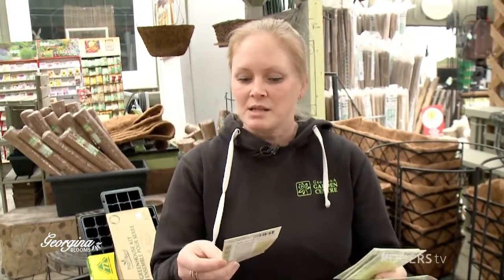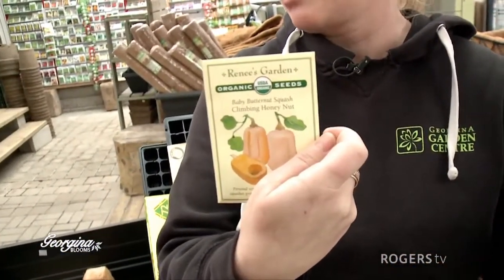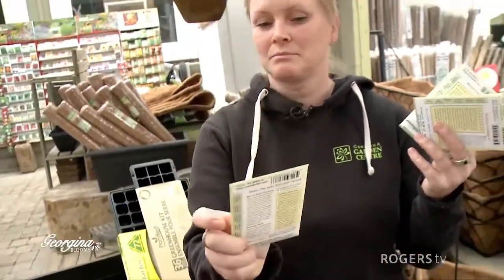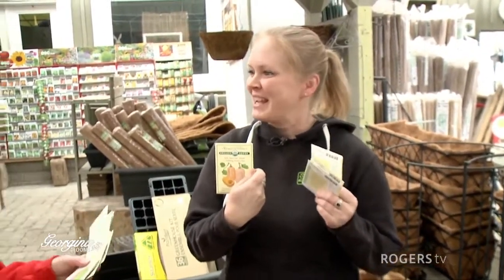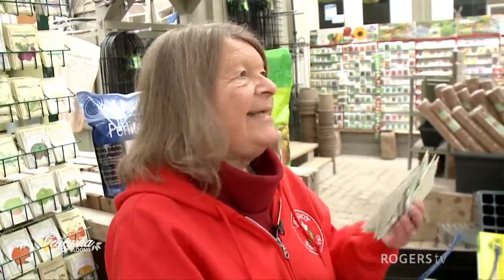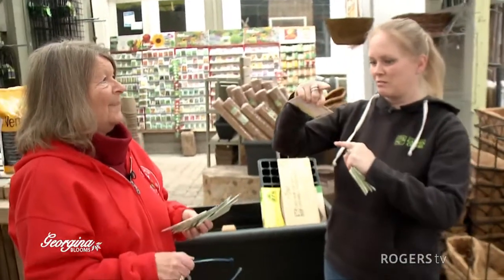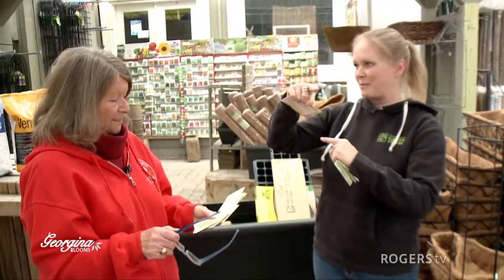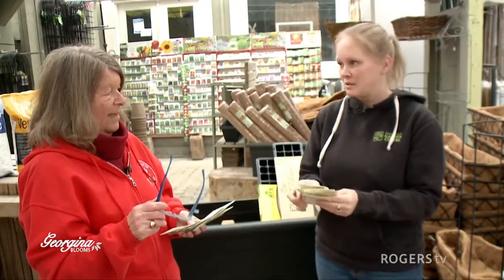This is a climbing, well, really any squash is climbing because they're all vines. But this is a climbing butternut, butternut squash. Typically butternut squash is massive, like the leaves are huge. But these weren't. The leaves were smaller. The little squashes were probably that big. Mini as well. Delicious, really easy and delicious.